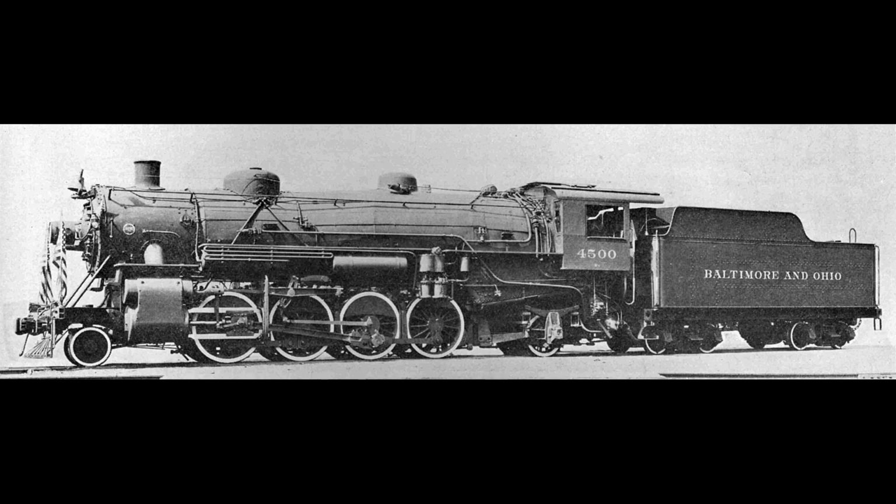The story of the USRA 282s begins with one man, one locomotive, and one builder. The man was Michael A. Smith, then president of the New York Central and advisor to the USRA. The builder was the Baldwin Locomotive Works of Philadelphia, Pennsylvania, and the locomotive was Baltimore and Ohio, number 4500. While 4500 deserves its own video, any account of the USRA Mikes wouldn't be complete without it.